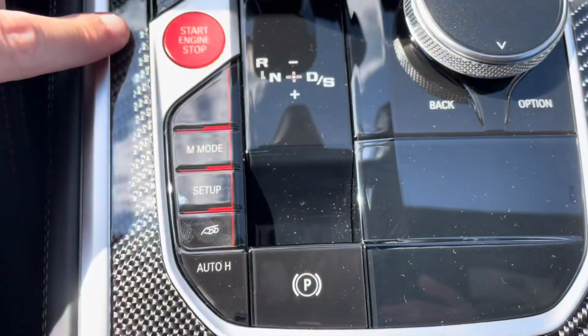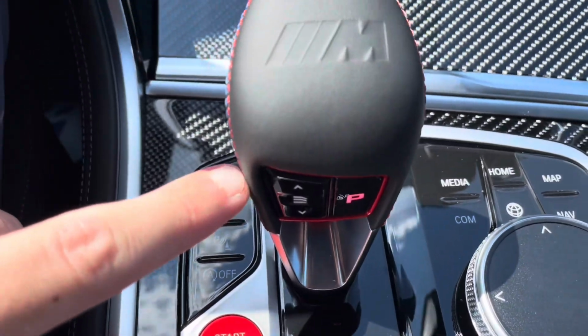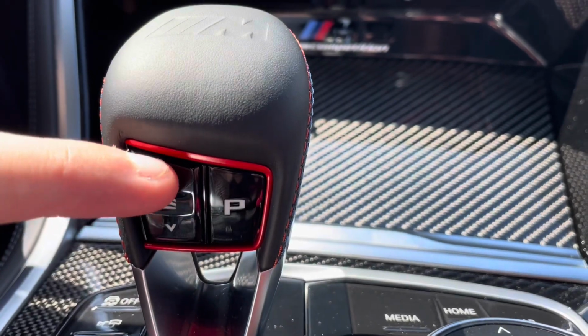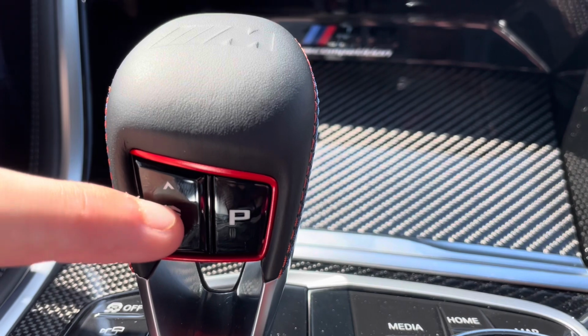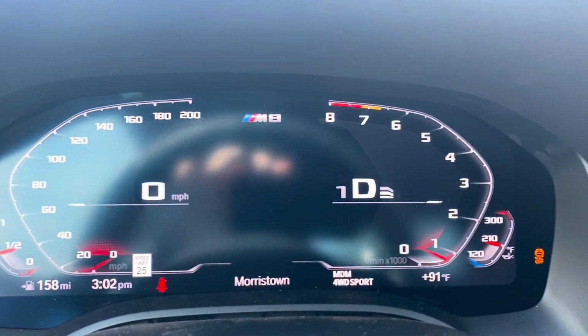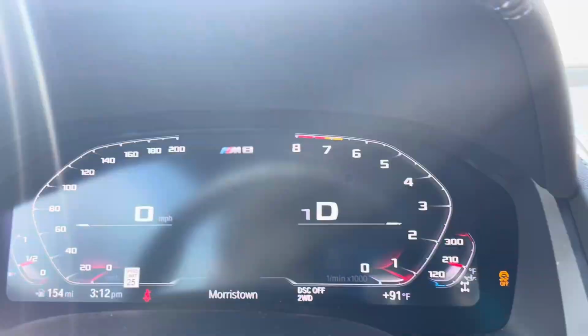Some other M-specific things are the start-stop button is red, which looks really nice and sporty. And then on the shifter, you have your drive logic selector. So if we actually put the car in drive here, and then press these buttons, we can look in the gauge cluster, and we'll be able to see that the shift speed will adjust in real time. So there's your drive logic selectors.